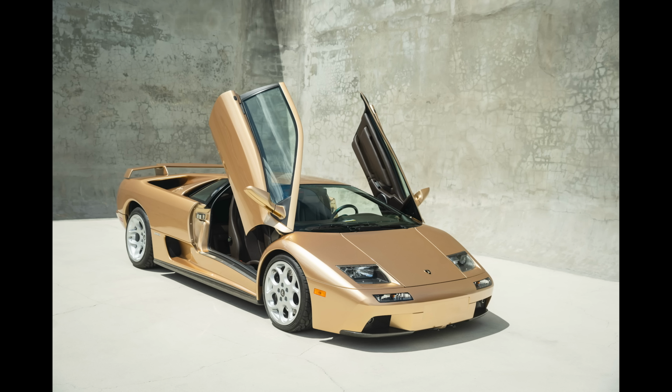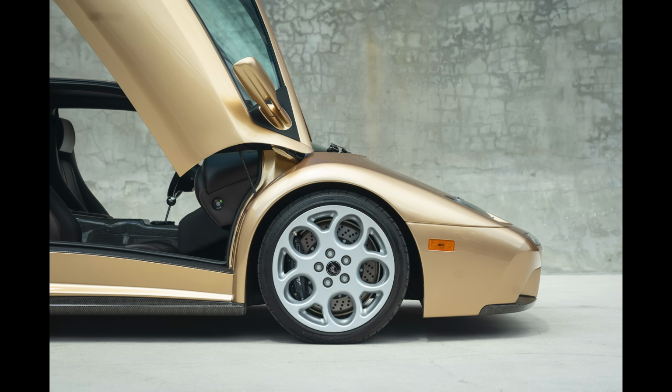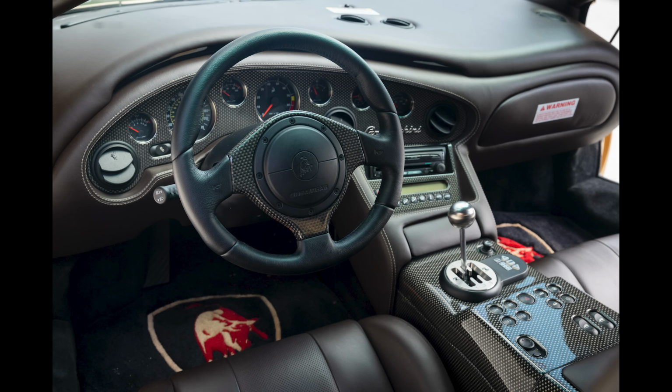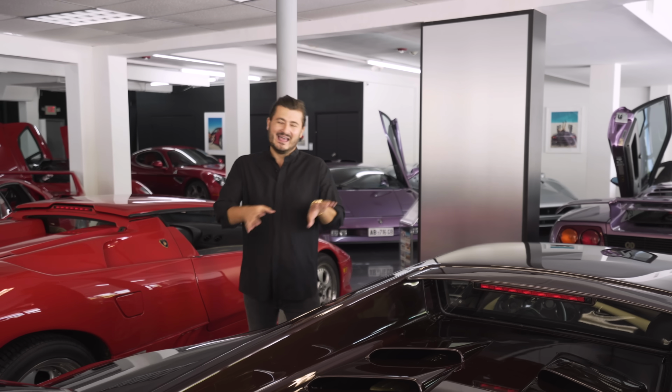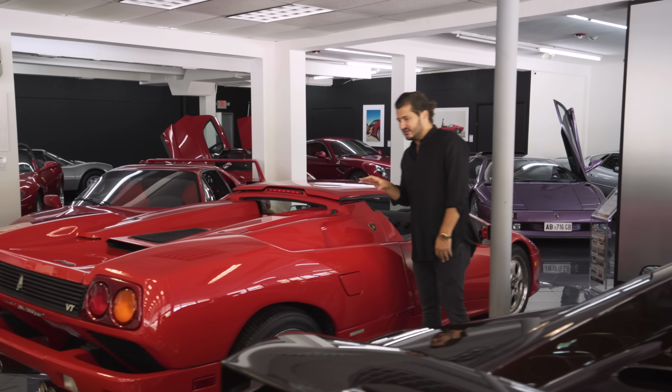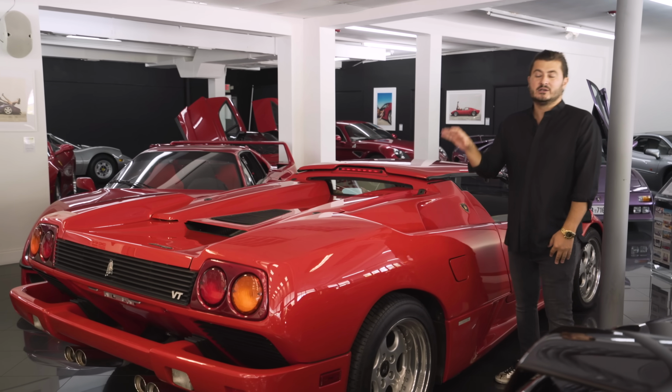I don't know if you guys remember, we had a one-owner, 488-mile Diablo 6.0 SE in gold. That car was probably the second lowest mileage. This is definitely probably the first. And this is a stunning, stunning, stunning example out of a major collection.